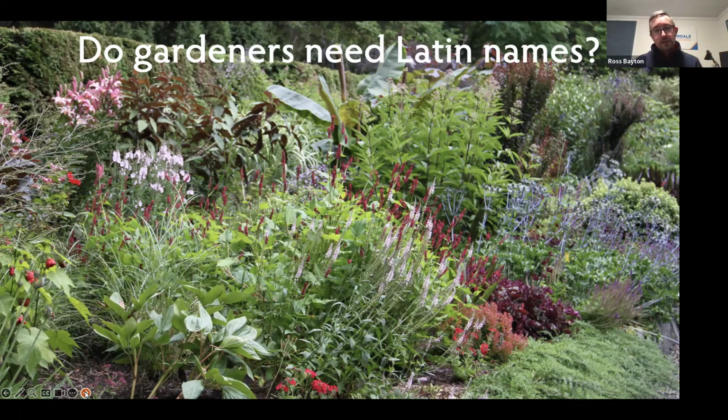And you can look at it and just see it as a beautiful backdrop. You can see it as a beautiful palette of herbaceous plants and shrubs working together. And that's absolutely fine. If you want to view it purely from its aesthetic appeal and not really know what individual plants are, that's absolutely fine. But if you want to know anything more about these plants, you really need to dive in further.